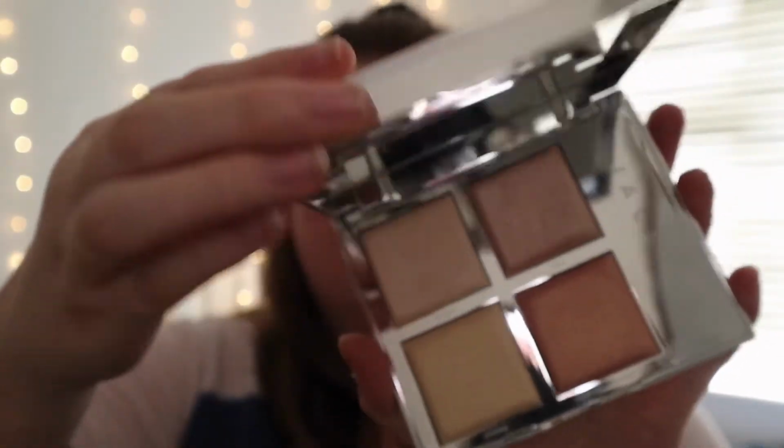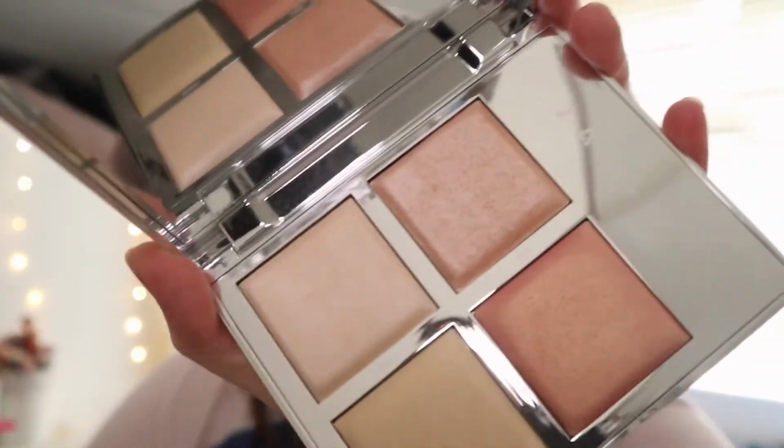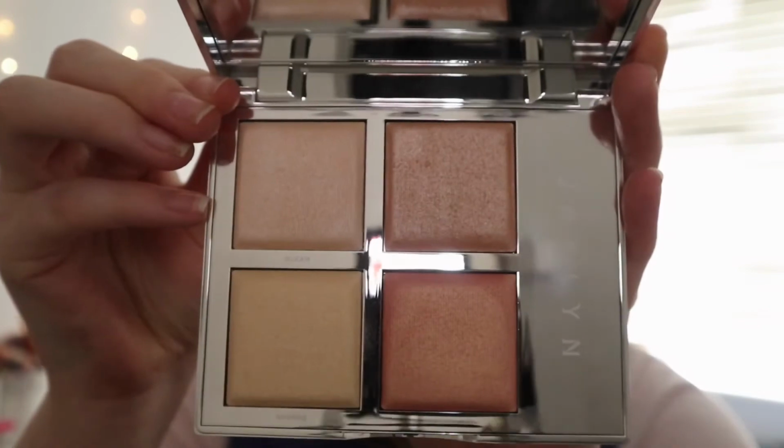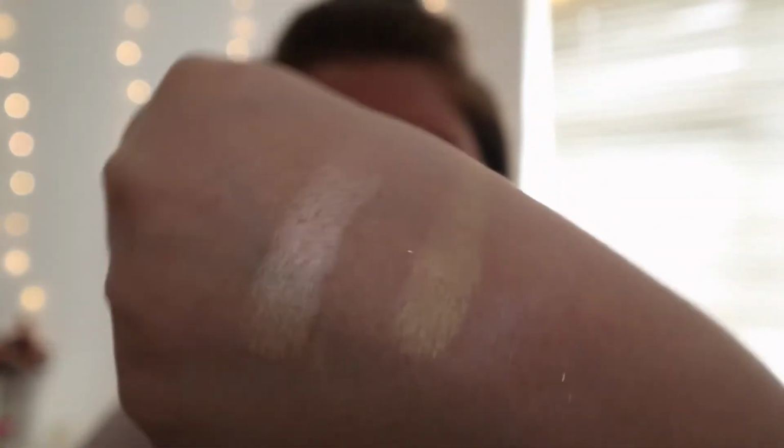Can I just add that? And then this is what it looks like. It is beautiful. I'm going to swatch 2 of the shades. Oh, just look at that.